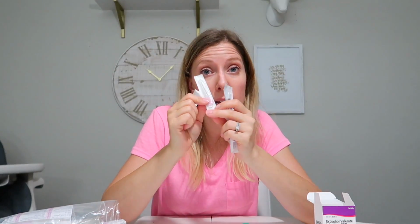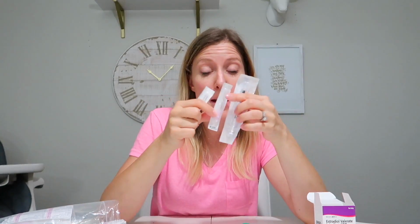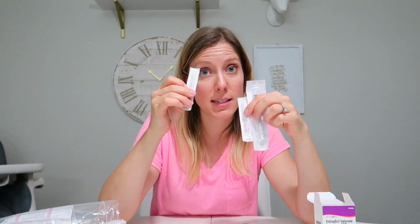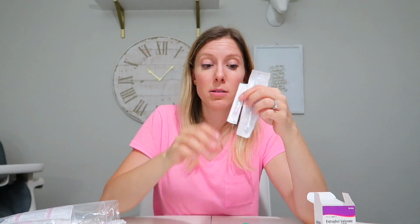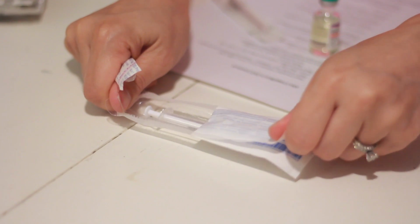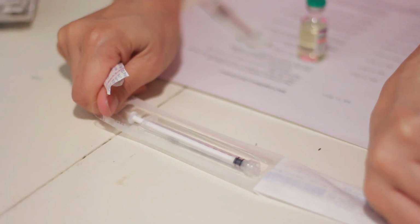So we are going to draw up the medication. There are 2 types of needles. When you look at it, the thicker one is to draw it up, and then the not as thick one, yet it is still thick, is going to be used for injection. I'm just gonna open up, set it on the table, and open it nice and where I don't touch it, and just leave it nice and clean.